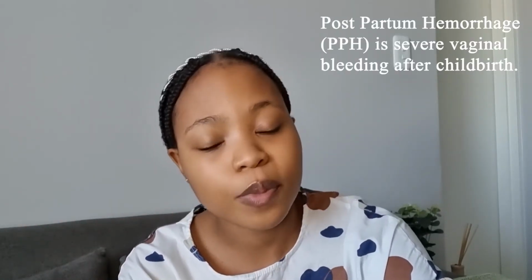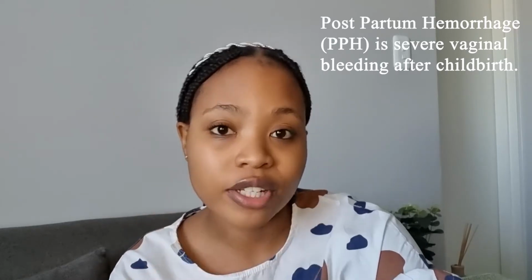So that's very, very important to prevent a certain complication that would result from you bleeding a lot, which we call postpartum hemorrhage. So we don't want you to have postpartum hemorrhage. So that's why you need to monitor your blood loss after delivery. Ensure that you're not bleeding a lot.